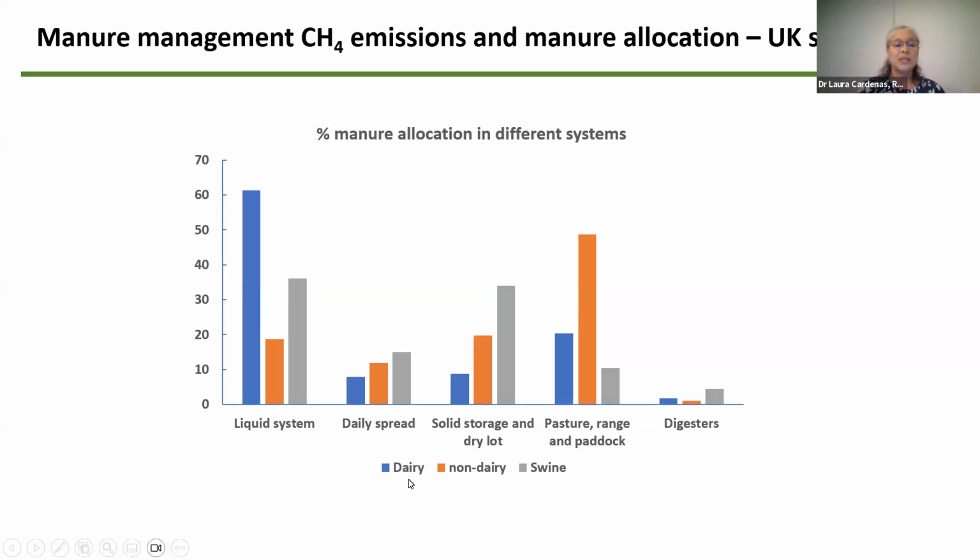So that includes liquid systems, daily spreads, solid storage, which is the farmyard manure, and obviously digesters. But then this one here, the pasture range and paddock, is the grazing. So that is not a manure management system. So from all of the distribution of the excreta, the liquid system, so this is the slurry from dairy animals, so dairy cows is the most important one.